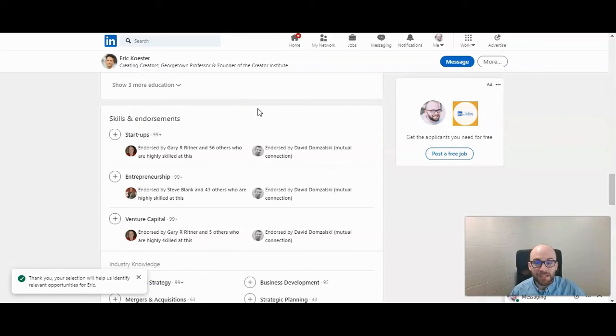Now, the last thing that we need to cover in this section are search results. LinkedIn values what someone is endorsed for. So if you're searching in LinkedIn for someone who knows a lot about entrepreneurship, Eric is more likely to come up than somebody who just has that in their profile or in their headline, because they've been endorsed over 99 times for entrepreneurship. So this is used in LinkedIn's algorithm to help find profiles.